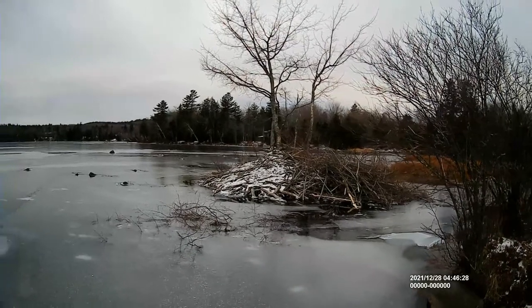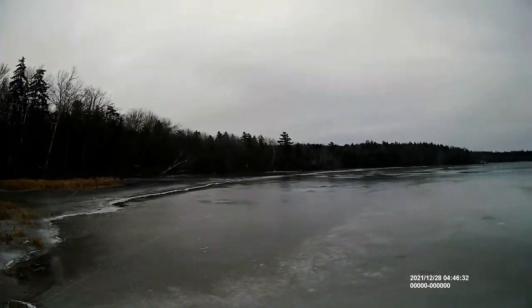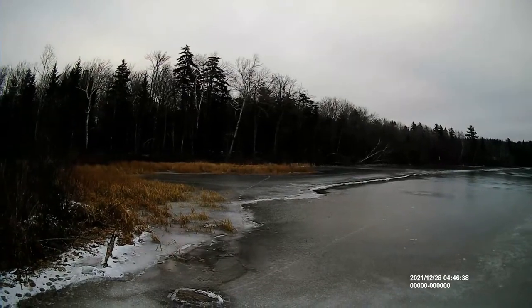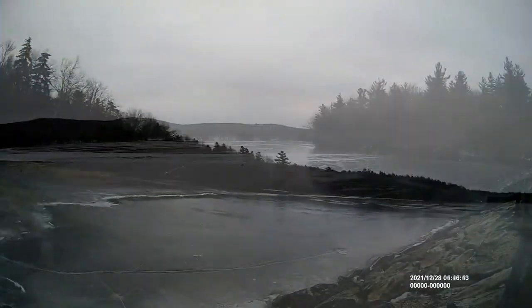Mr. Beaver. So I'm not ice fishing here. You can see it probably iced up only maybe a week ago. You can see the slush line right there where the cove iced up first. Let's go over to Buckley and check out Buckley.